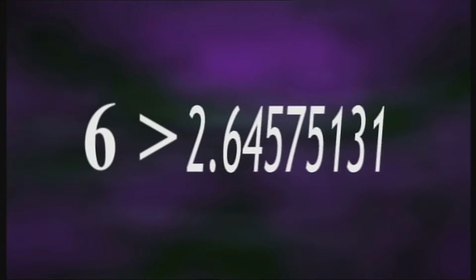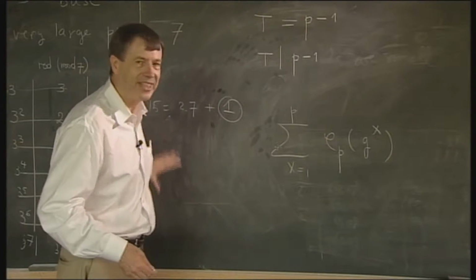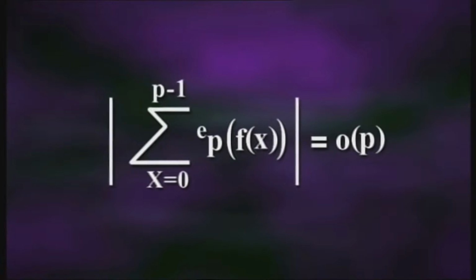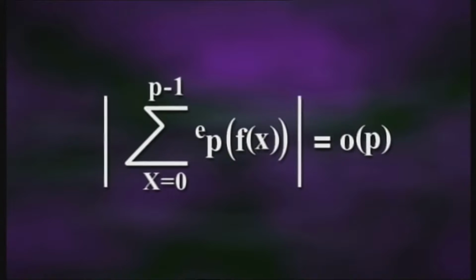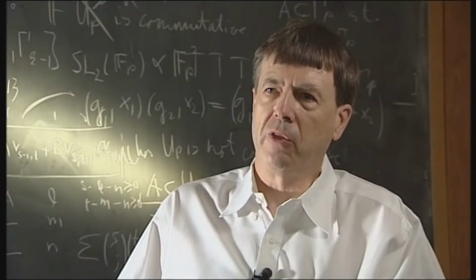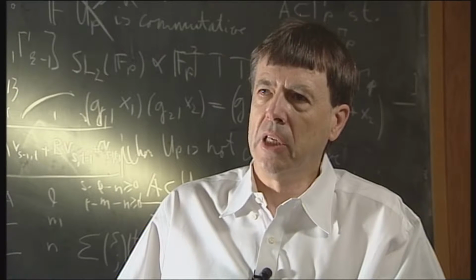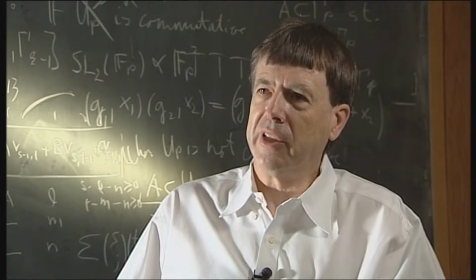The period 6 is larger than the square root of the prime number 7. Bourgain's contribution is to justify through this equation the period doesn't have to be large to make numbers more pseudo-random. The problem that I was able to solve is justify good statistical properties when the periods are relatively short.